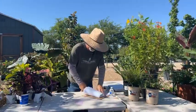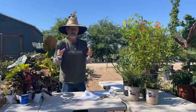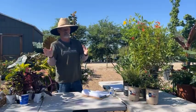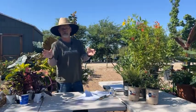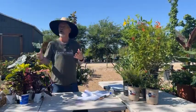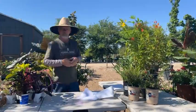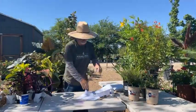So what's one of the things that plants say tropical with? Big leaves. If you see big leaves, you automatically think, I bet that's a tropical. And we'll go through some examples of that.